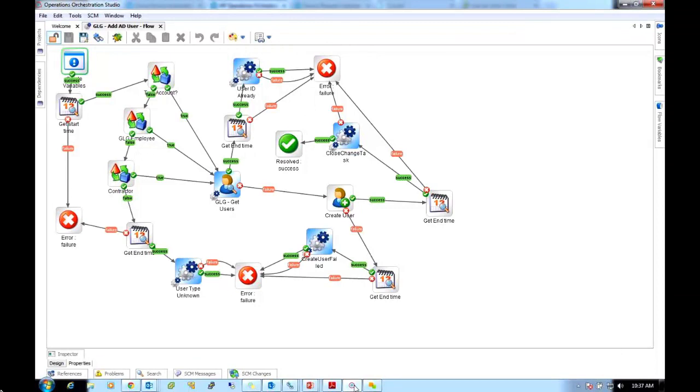Assuming that's successful, we get the time and close the change task with the success code and the timestamp, and everything's good. If that fails for some reason, we get the timestamp and respond back to service manager with the failure code. If the type was unknown for some reason, we get the time and we say that the type selected was unknown. But really, you saw in the service request interface that they're given a drop-down list, so it's not like they can select a type that doesn't exist there. So that's really not an option for them.